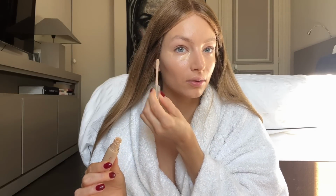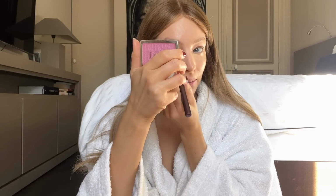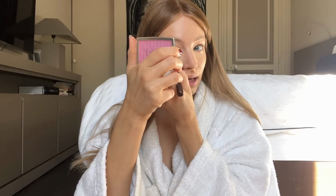I kind of go to town with this. It's very thick, but the formula is super easy to blend because, well, that's what the girl from Sephora explained, it's kind of like a serum concealer, but still super thick and super covering. So I would really recommend this concealer. And I also use the Hourglass concealer brush, which helps a lot.